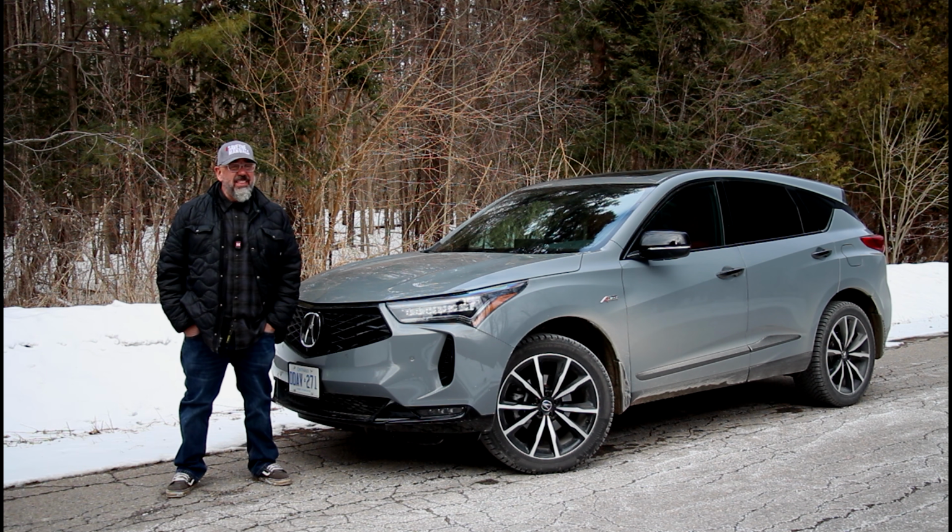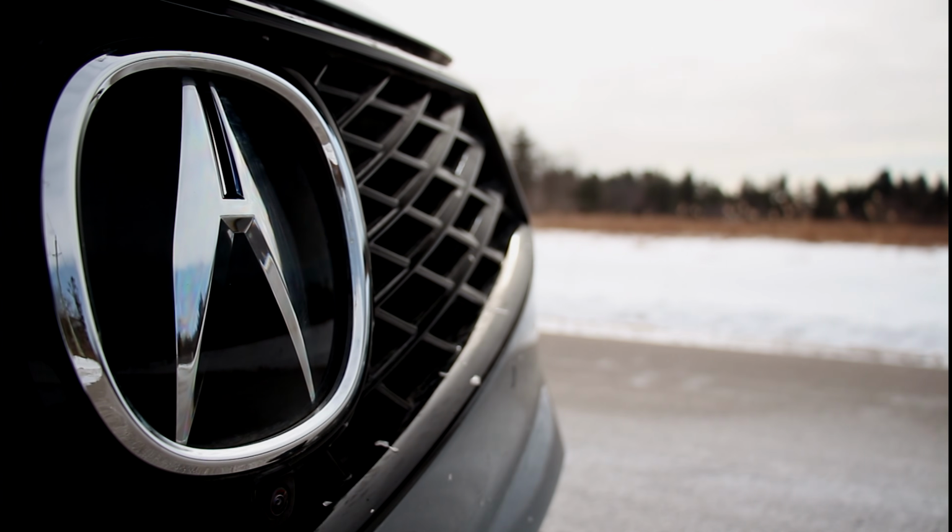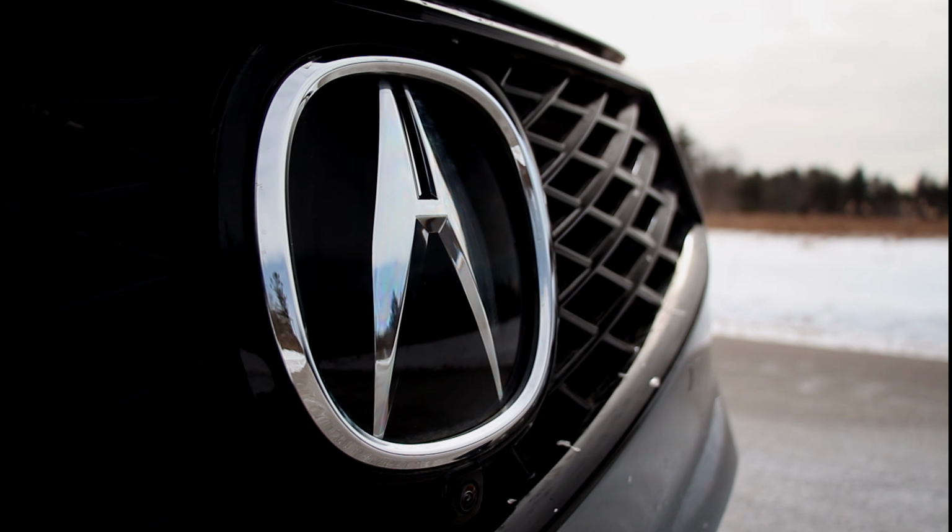272 horsepower, and that's it. When the Germans are pushing well over 300 horses and everybody's adding electrons for even more punch, Acura is staying with the trusty 2-liter turbo for the refreshed RDX. This wasn't quite class-leading when it debuted a few years ago, and it hasn't gained a single horsepower since.